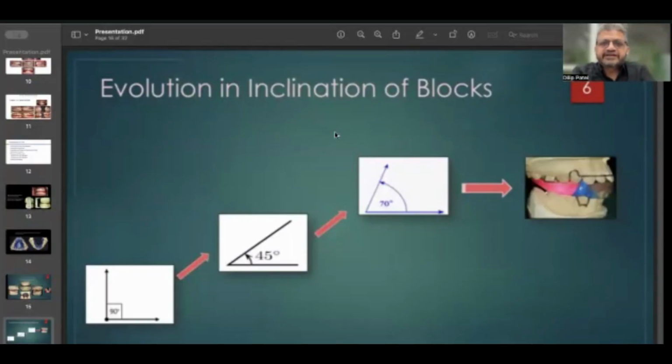Evolution in the inclination of the bite block. The inclination of the inclined plane evolved from 90 degrees to 70 degrees. The first twin block by Dr. Clark was designed with a 90 degree angulation. That was very difficult and not comfortable for the patient in opening and closing of the lower jaw.